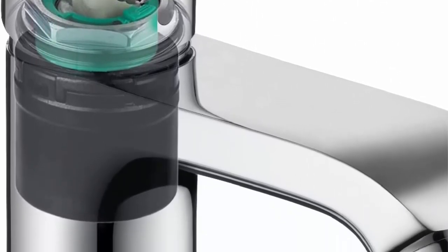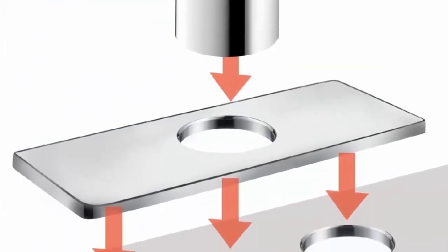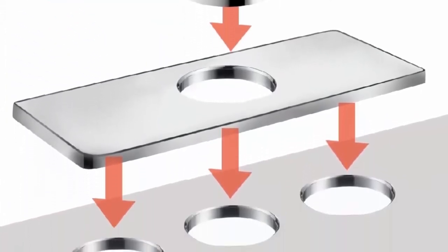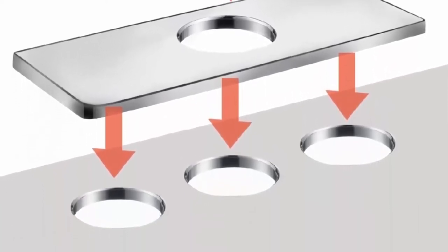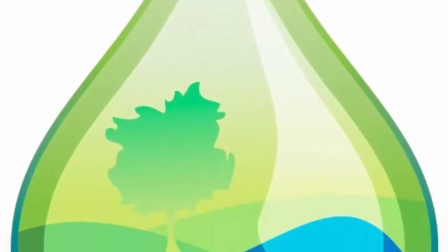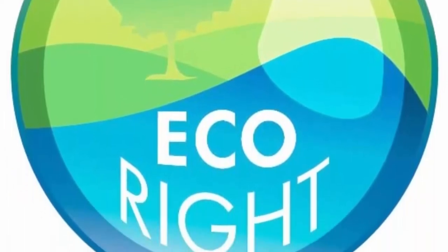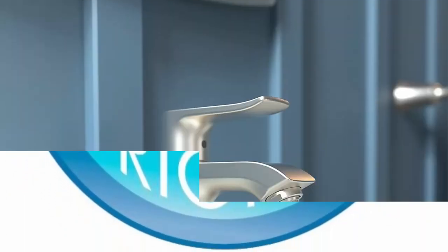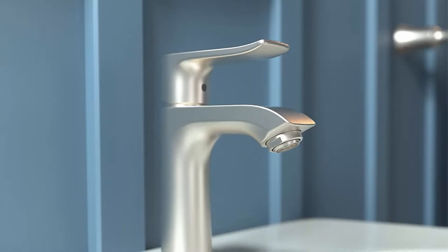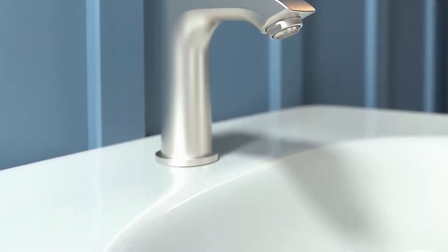Sturdy materials. Solid brass construction ensures a long product life, leak-free. The ceramic cartridge ensures long-term, leak-free operation and extends product life. Simple to clean, the easy-to-clean anti-limescale silicone aerator optimizes water flow performance and can be quickly wiped clean. Water flow, low flow compliant rate of 1.2 GPM. Spray type, this faucet features an aerated spray which causes less splashing than traditional faucets.